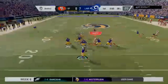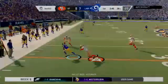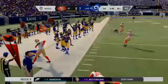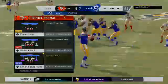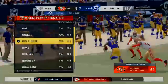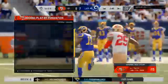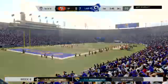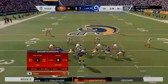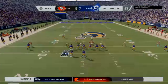They go play action with Gurley. Now gone. It's caught left side by Cooks. 6 yards to pick up, and that's a first down. Cooks now in his second season with the Rams. He's had 4 straight years over 1,000 yards. He had 2 with the Saints, 1 with New England, and then he went over 1,000 again last year with the Rams. 80 catches, 1,204 yards.